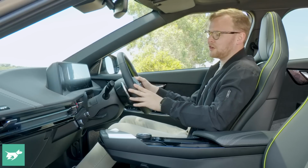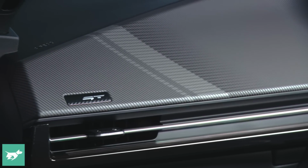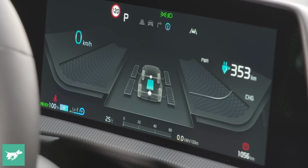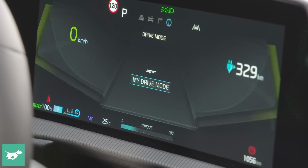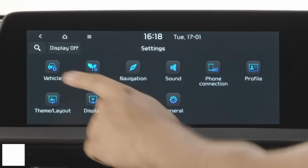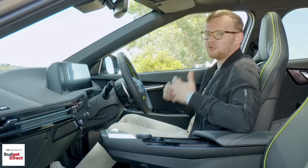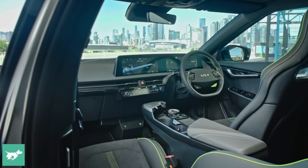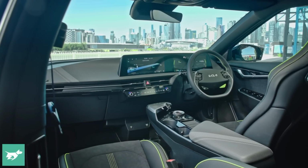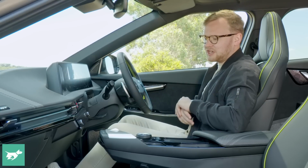And then looking further afield, you've got a very similar dashboard to the GT-Line, same sort of detailing on it. You've got two 12.3-inch screens. They're easy to use, still no wireless Apple CarPlay or Android Auto, but you get some unique GT graphics as well, some soft materials, but on the whole, the interior is not luxurious or even that premium. It's just serviceable, comfortable, and the ergonomics are all really good. You've pretty much got what you need in here.